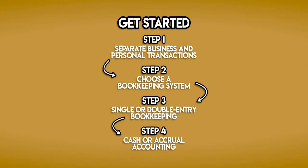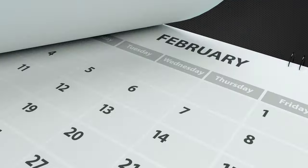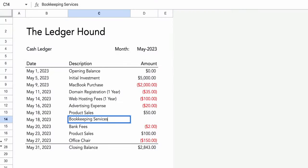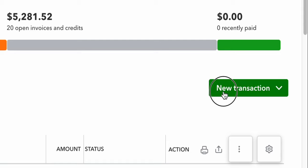Now that the setup is out of the way, it's time for step 5, recording transactions. This is where you enter your business transactions into your bookkeeping system. You can do this daily, weekly, monthly, hand them over to your bookkeeper or record them yourself in your spreadsheet or accounting software. While you're at it, make sure you jot down some extra details.